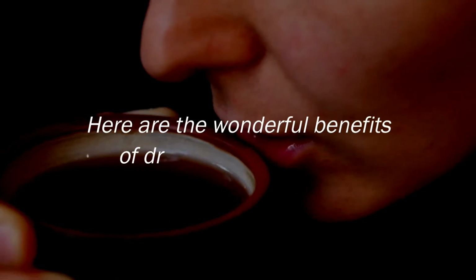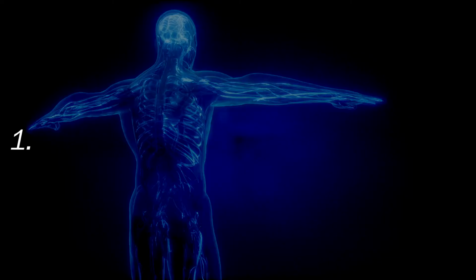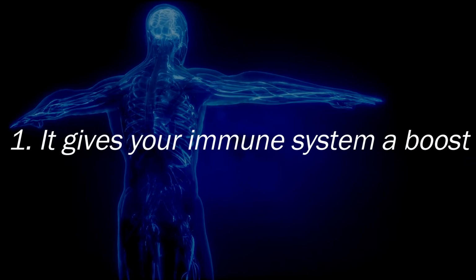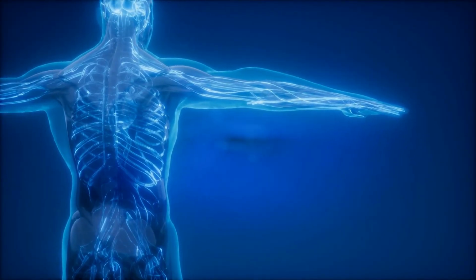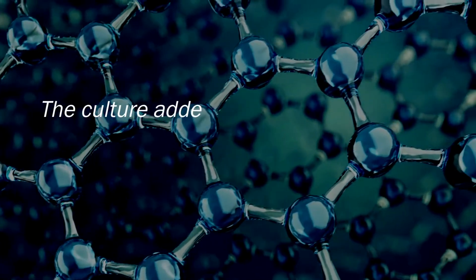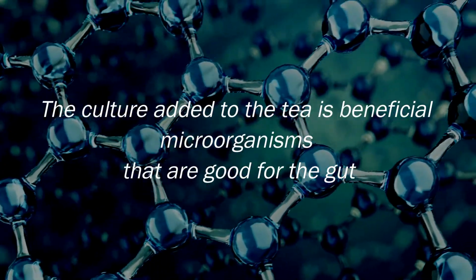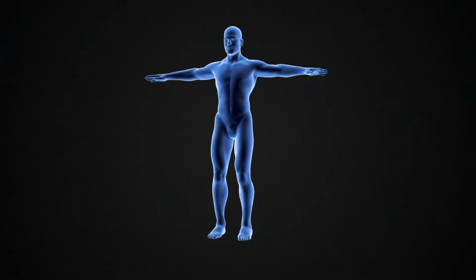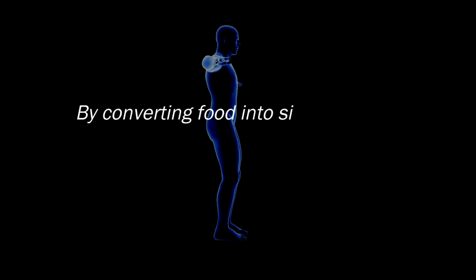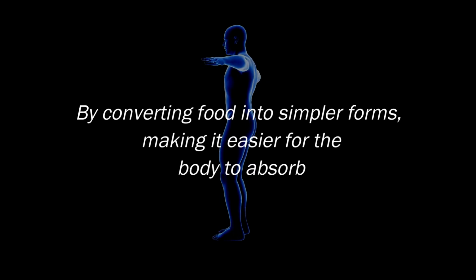Here are the wonderful benefits of drinking kombucha tea in moderation. Number 1. It gives your immune system a boost. By now, you should notice that this drink is probiotic. The culture added to the tea is beneficial microorganisms that are good for the gut. What they do once they're in our digestive tract is help with digestion by converting food into simpler forms, making it easier for the body to absorb.